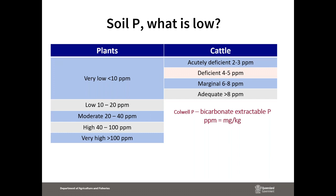An important thing to note is the type of test we're talking about, and these values are for what's called the Faecal P test, and parts per million is the same as milligrams per kg. Traditionally the results tended to be expressed in terms of parts per million. Nowadays it's generally milligrams per kg, but often you see both. If you access information on your land types or your soils and it says that phosphorus or the fertility is low, it's definitely worth investigating, but it's important to remember whether we're talking about phosphorus for the plant or phosphorus for the animal.